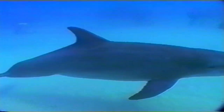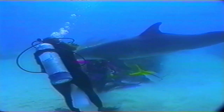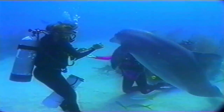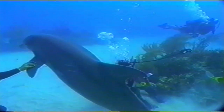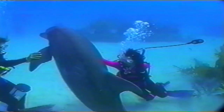And here he's going for a breath of air. That's the dive boat you can barely see in the background. And he's on top of the water, coming back down in about 50 feet of water. The dive lasts for about 30 to 35 minutes to enable everyone to interact with the dolphin. If you remember the TV show Flipper years ago, this is about as close as you can get to that experience.